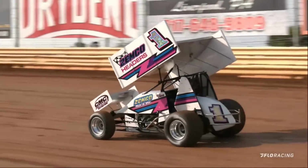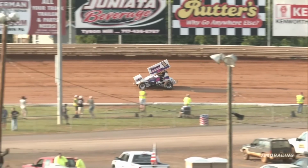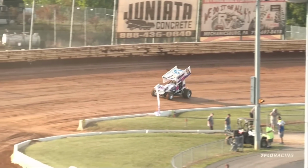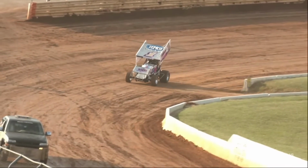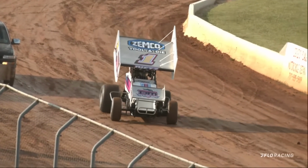You can see cars on track for the first hot lap session of the night for the Weichert's Livestock 410 Sprint Cars. First car out there making his way into turn number 4. He's from York in the Zemco header, Zemco Speed Equipment, Custom Metal Coatings, D&M Truck and Trailer Services. Car number 1, that's Chase Dietz.